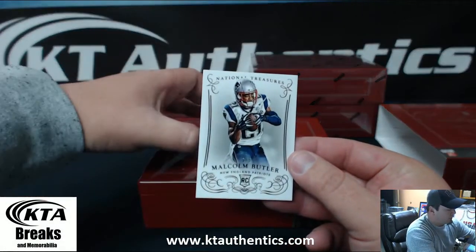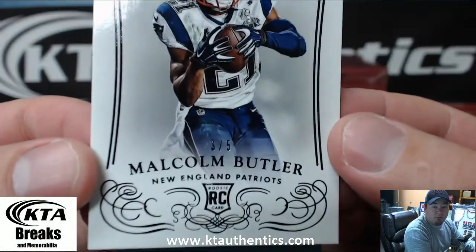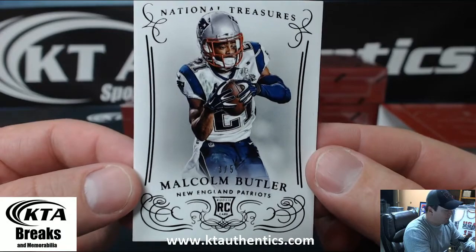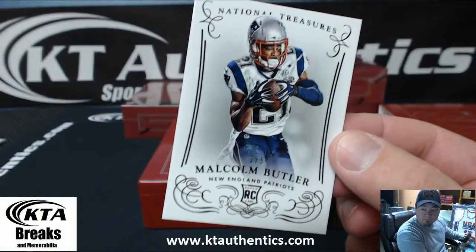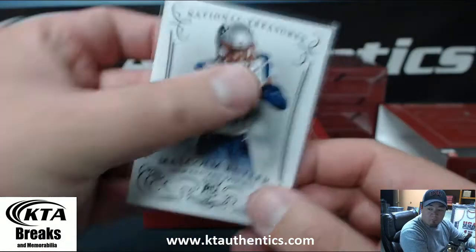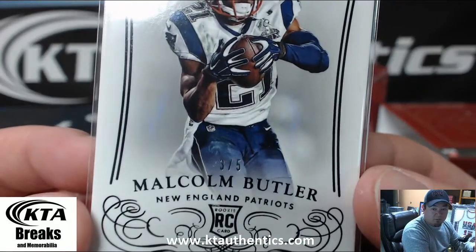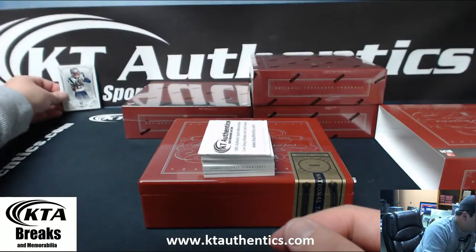Next one is, wow, any hits, look at this. 3 of 5, Malcolm Butler. Big boy rookie card going to Lifting Attic. There you go, Lifting Attic. We pulled the 2 of 10 of him. We've pulled 2 of 10s.